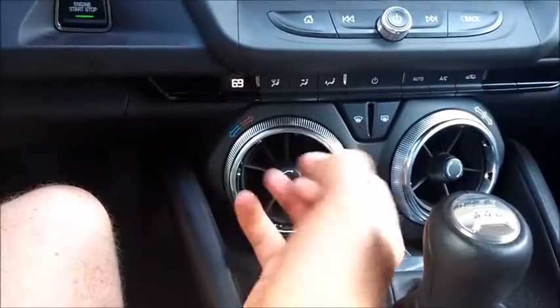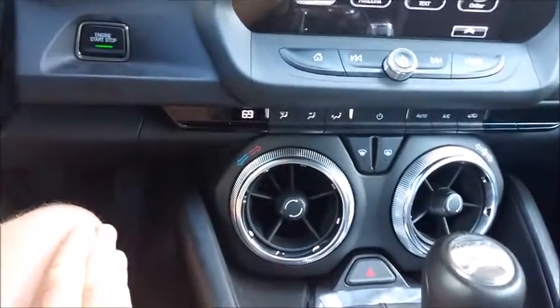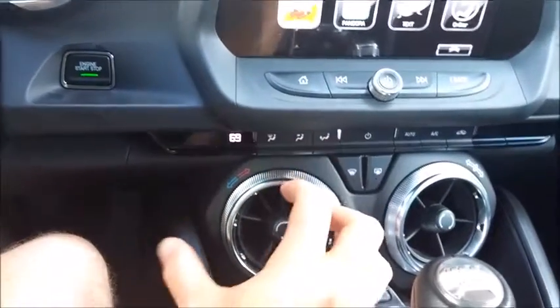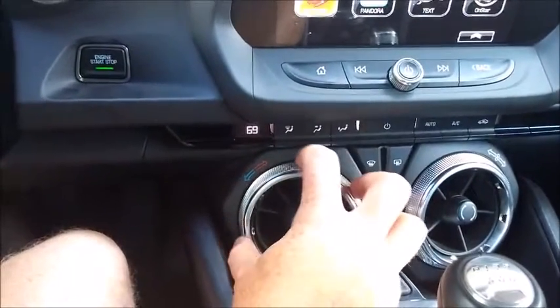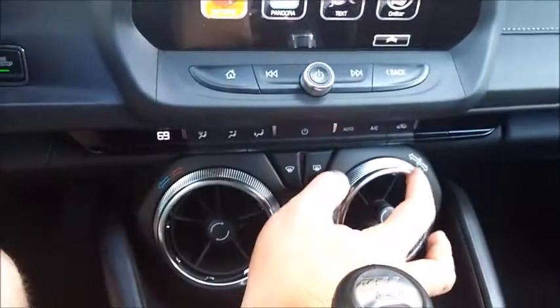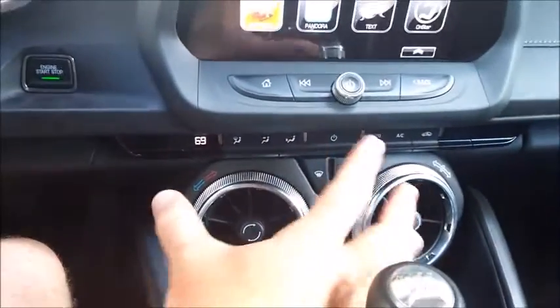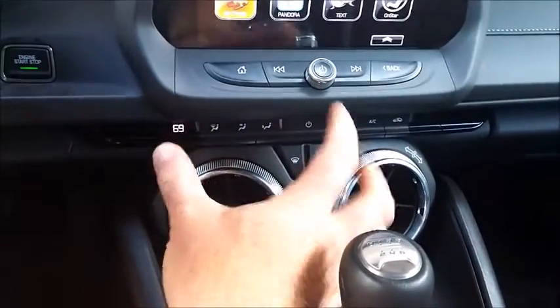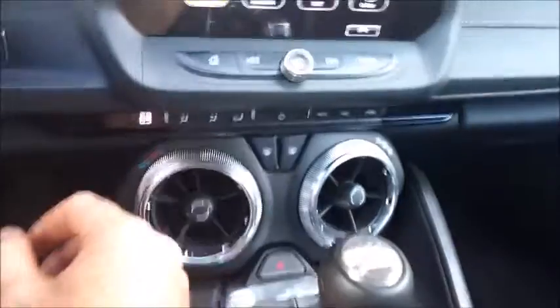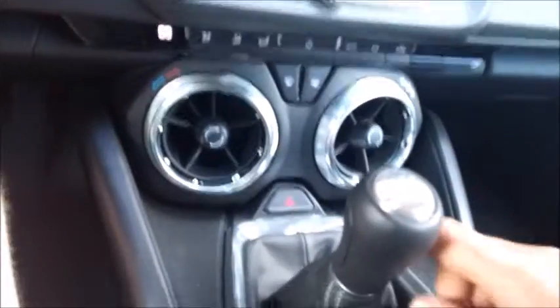And these have more diffusers than those do, because they just don't shoot right on you. Like, I would notice it on my bare leg here and can't feel it at all. This outer ring is how you set that temperature there, and then this outer ring sets the fan speed, so you turn it to set the fan speed. Very cool, and you quickly get the idea using it. But I really like that. It's just kind of a cool use of what's in the car.